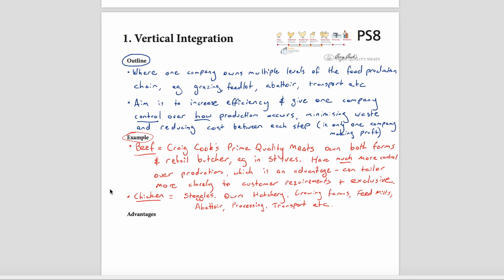So number 1 is vertical integration. Vertical integration is where there's one company that owns more than one level of the production chain. For example, they might own the grazing farms, the feedlot farm, an abattoir, and the transport. A good example of this is Steggles in chicken, where they own the hatchery, the growing farms, the feed mills, the abattoir, the processing plants, and the transport. So Steggles is a good example, and chicken is very vertically integrated.